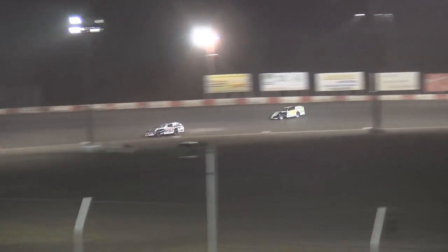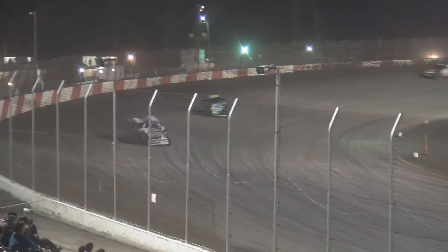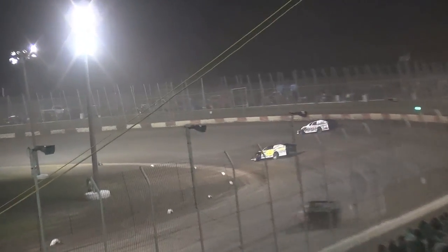Clancy down the back straightaway. They'll go into turns 3 and 4. They'll see the white flag off of 4. And Clancy dives all the way to the bottom that time. And white flag waves. Into turn 1 go your leaders. Here goes Smith to the inside. Clancy drives away from him off of turn 2 down the back straightaway.